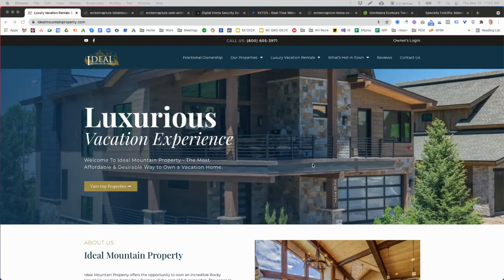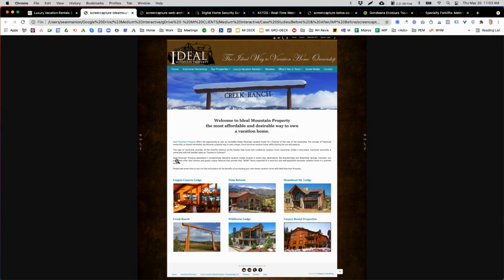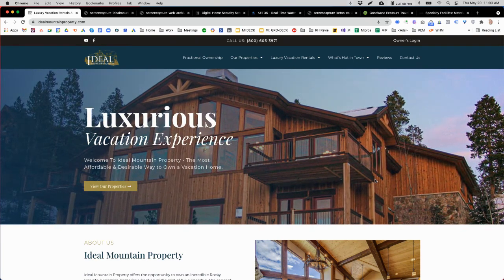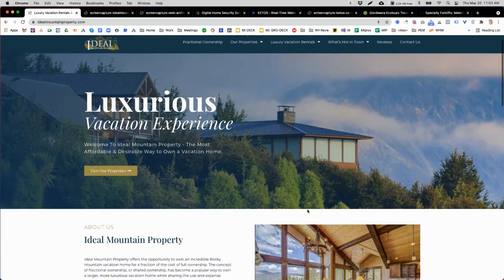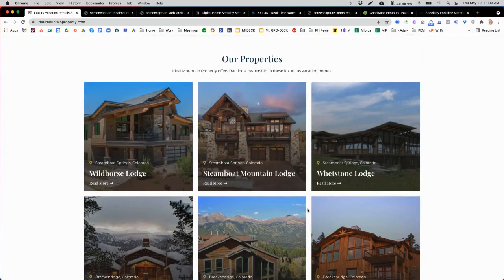First of all, Ideal Mountain Properties is a luxury vacation slash fractional ownership company. When I was handed this project, their website was good for the time when it was built, but they drastically needed an update. What you see now is using the Elementor page builder. I'm experienced with multiple page builders, but Elementor is my page builder of choice. Using this tool, I was able to create a website that matches their brand. It's sleek, it's modern, it looks luxury, and it also works well on a mobile device.